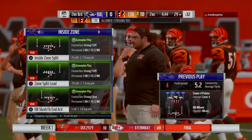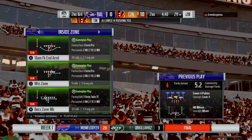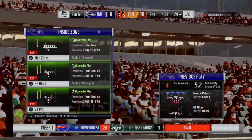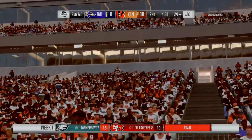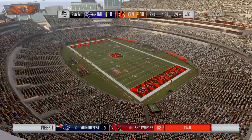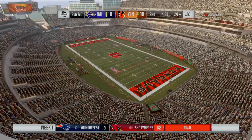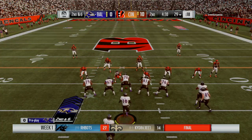Well, it's time for them to be good teammates right here. And what I mean by that is possess the ball for a little while. Get at least 2 first downs. Give their defense a chance to settle down a little bit after they give up a touchdown. Second and 6, just inside the 30.